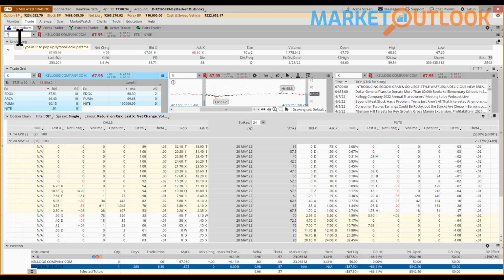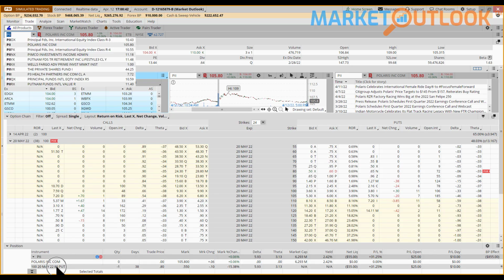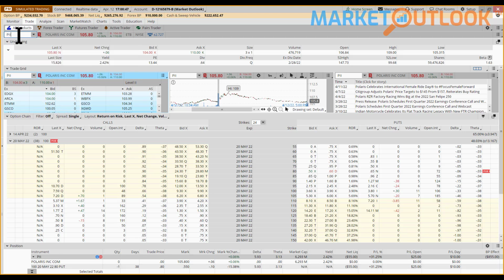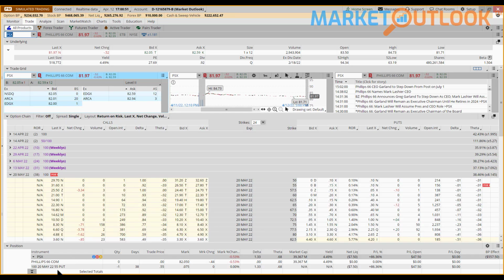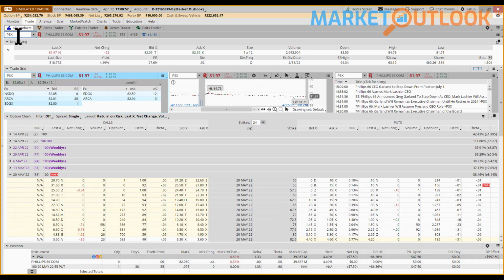Another sold put trade that we're currently in, a recent one, Polaris. I think this is the one I did exactly 1 week ago. We're already up $25 on that. Our obligation is at the $50 strike there in the month of May. What else have we done? We've also done Phillips 66. We sold the May 55 puts. We're already up 47 bucks on that one as well. Of course, energy companies have held up reasonably well.